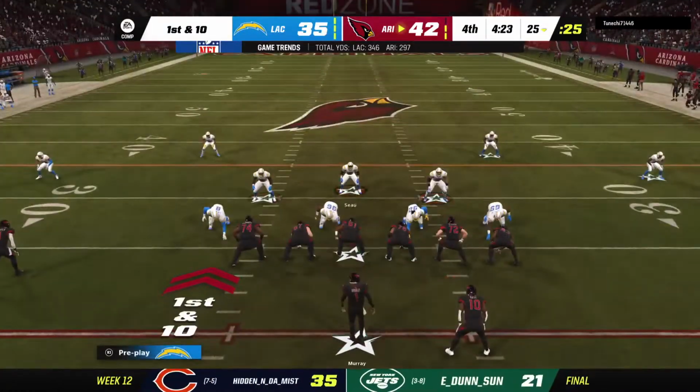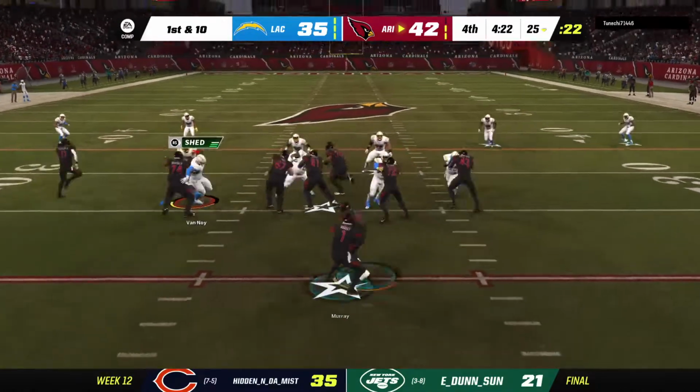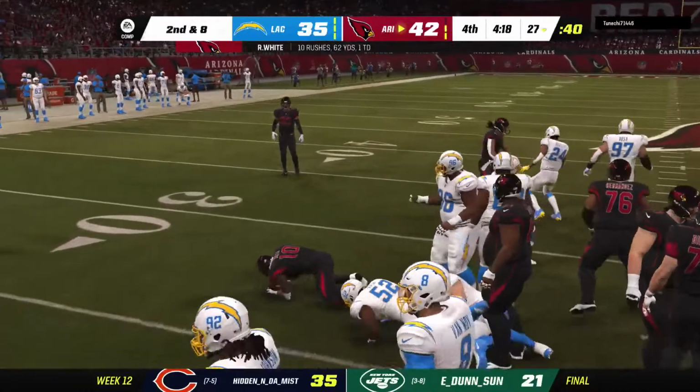Arizona's offense at the line, ready to get their drive started. Now, Charles, of course, you got to remember, last possession they fumbled. It led to a touchdown. One-score game here. Got to be careful.